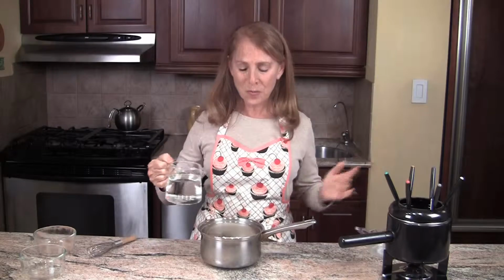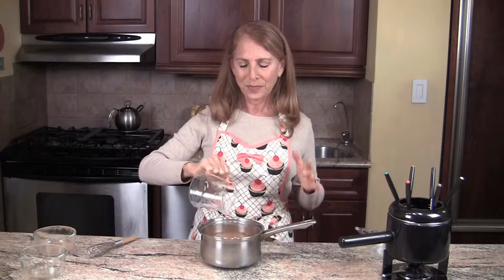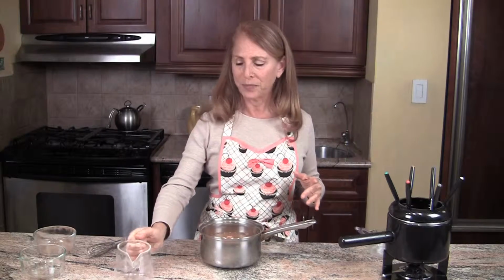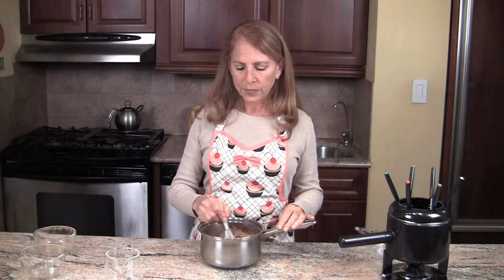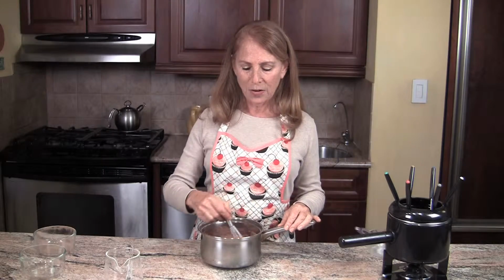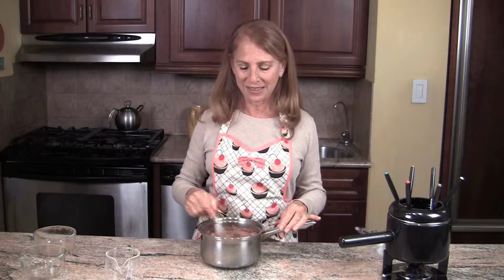And then some water. Now, I use the same amount of water, cocoa powder, and sugar together, which makes it easy to remember in this recipe. If you like this sauce sweeter, or if you want it less sweet, you can adjust the amount of sugar that you put in it. Now, I'm going to cook this over medium heat for about 7 or 8 minutes, and it's going to turn into the most incredible chocolate sauce.